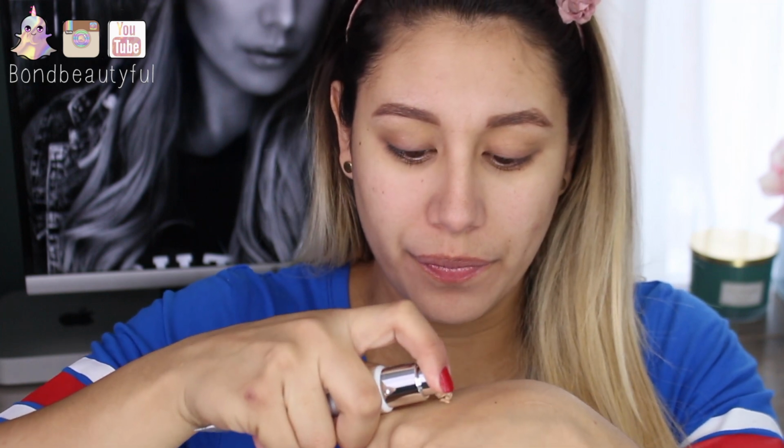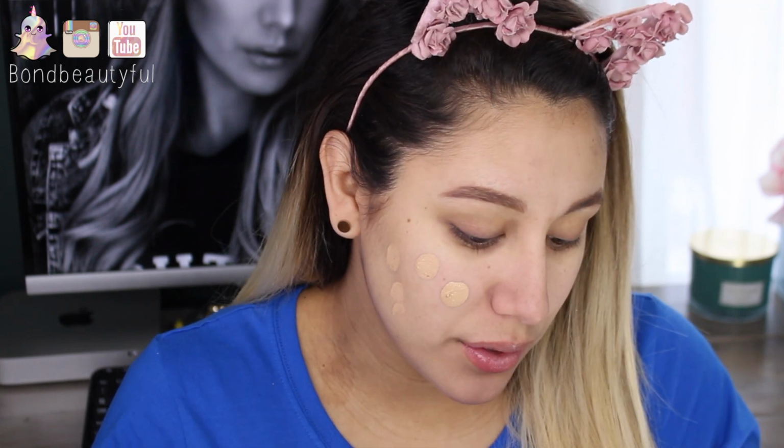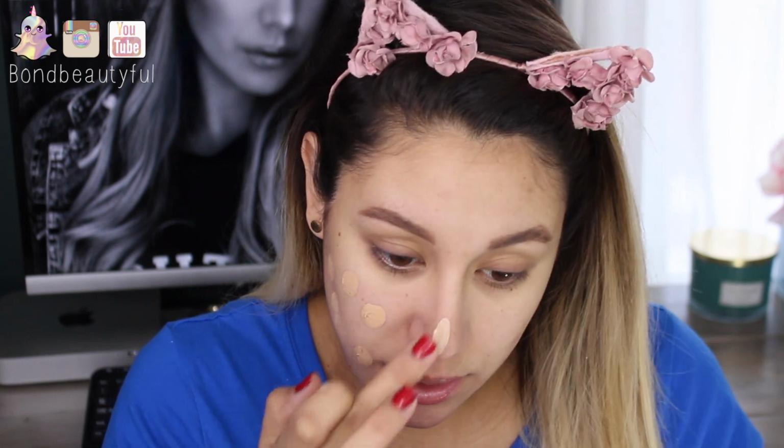It has SPF 50, so maybe I'll take a flash test and see how it looks, even though I don't expect it to look very well. All right, let's pump some of this out. Whoa, it's not liquidy at all, and that pump gave me a whole ton. Okay, so let's do the Morphe side first. They do recommend to use a brush.